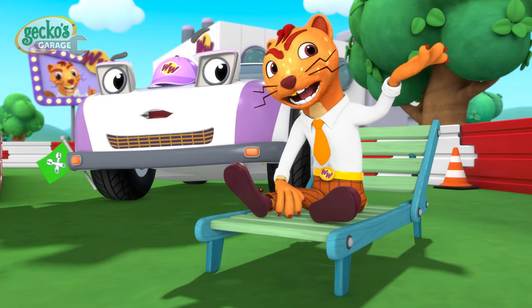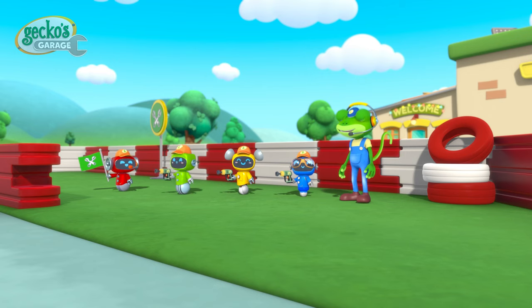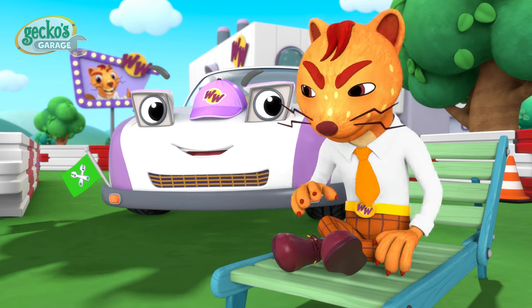Ugh! This race is boring, Sly! And Gecko's pit crew are the pits! Let's liven this race up a bit!